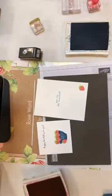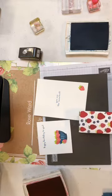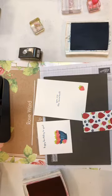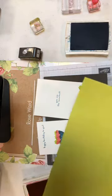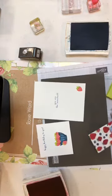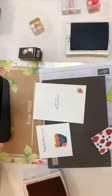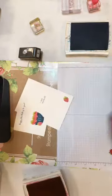Now, I took a strip of the Designer Series paper, and this is 2 inches wide, and it's 6 inches long, but it's going to be too long. But I need that anyway, because I'm going to cut it off. I took a piece of the Lemon Lime Twist cardstock, and I'm going to fold that in half. And my bone folder probably got lost somewhere on this table. Oh, it's right there. Okay, so I'm done stamping, so I'm just going to move my mat out of the way.